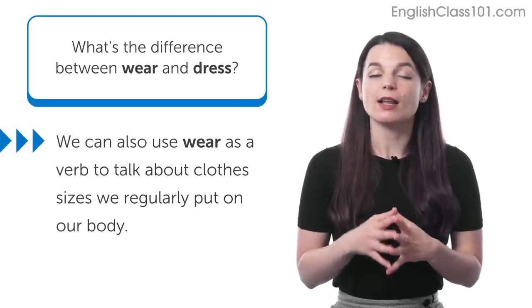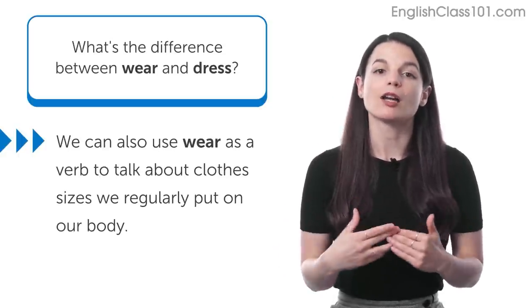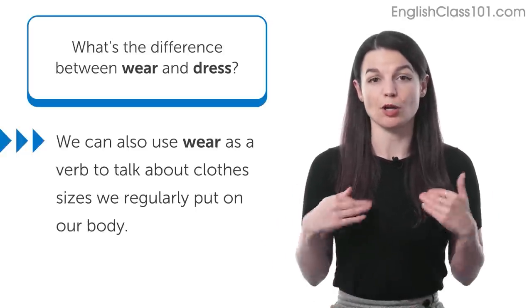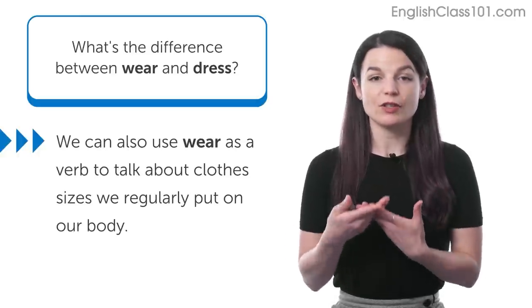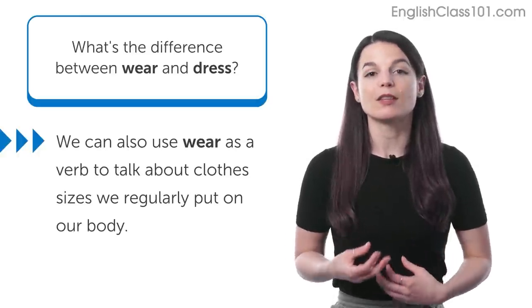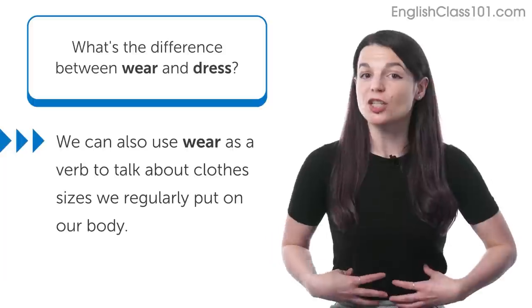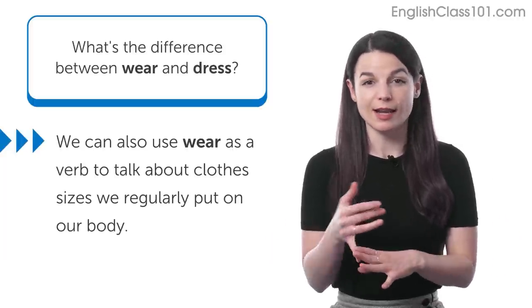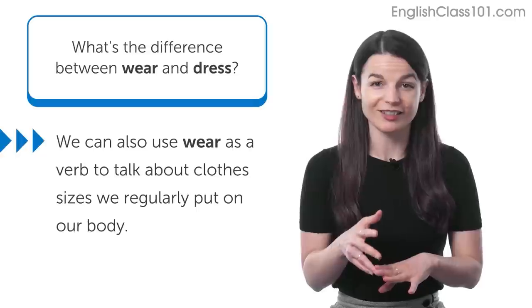We can also use it, as I mentioned, in the second way, to talk about our sizes, the things that we usually or we regularly put on our body. So this second use of wear is used to talk about the things that we regularly or habitually put on our body. So we use this to talk about our sizes or our preferred colors and so on.